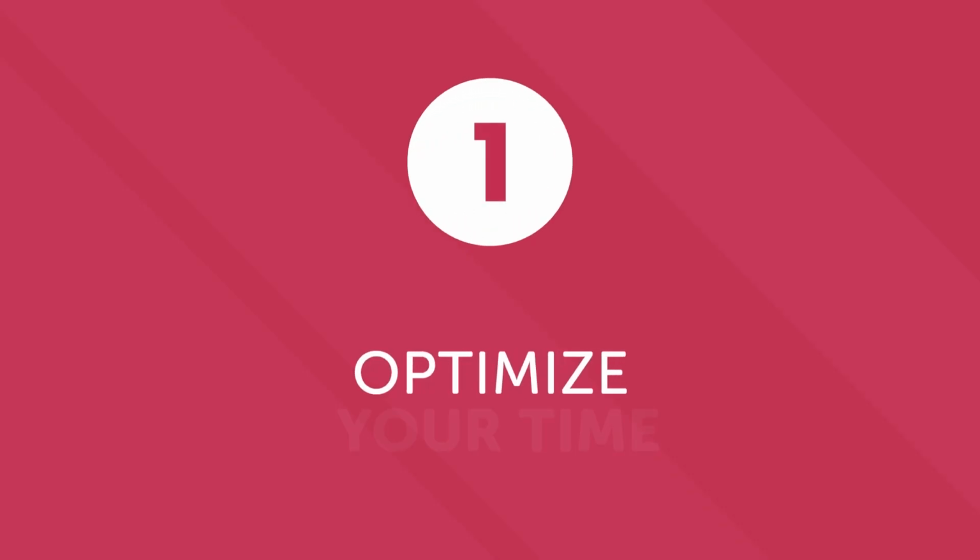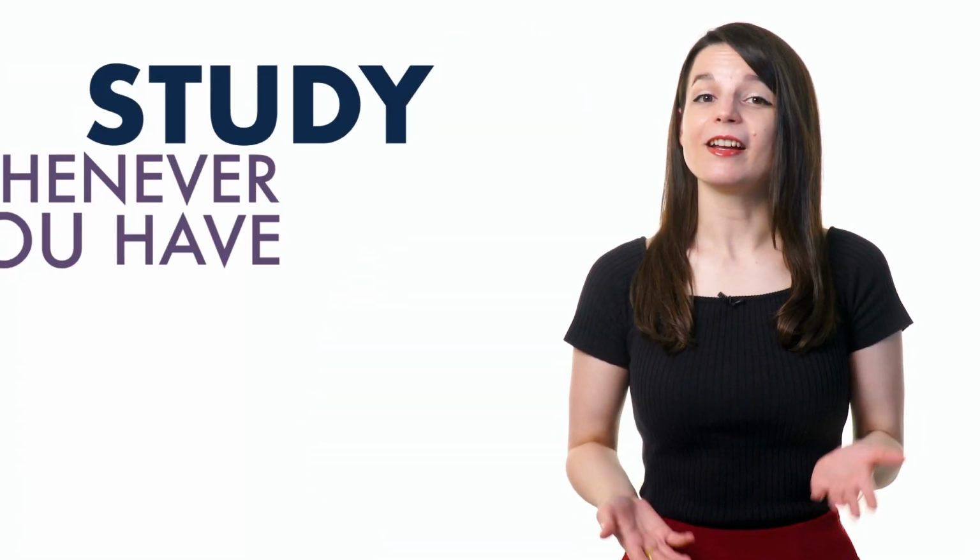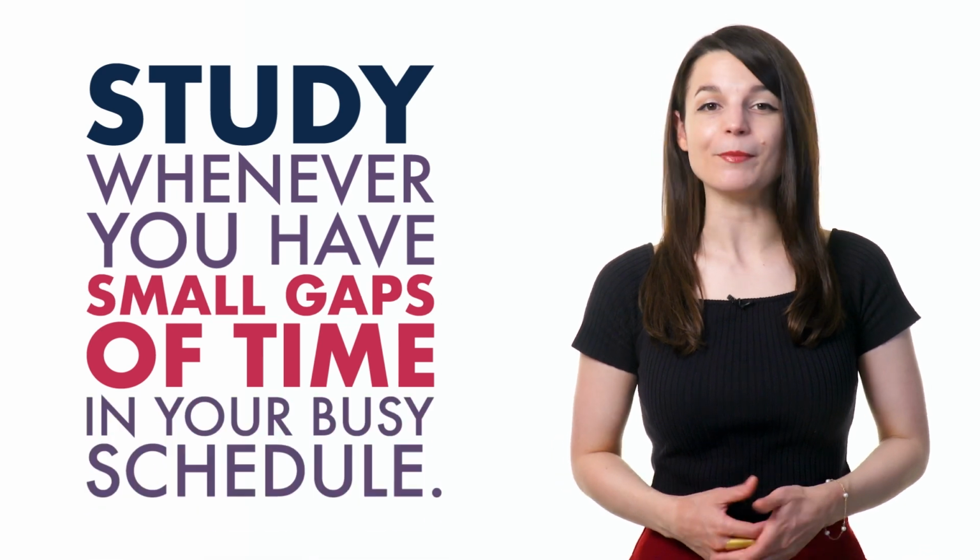Number 1. Optimize your time. When learning a language, it's important to dedicate time to your studies regularly, even if sometimes it's difficult. You're busy with school, work, family, or friends, but you can spread out your learning throughout the day. Study whenever you have small gaps of time in your busy schedule. This can be when you're on the metro, on your lunch break, or while you're exercising. Our podcast learning format fits perfectly into your tight schedule.